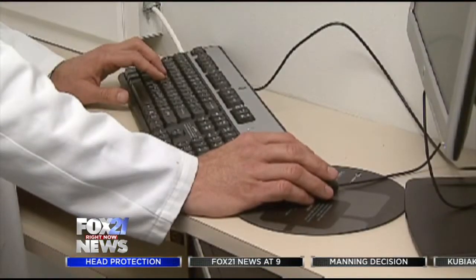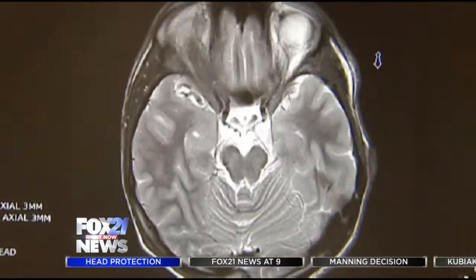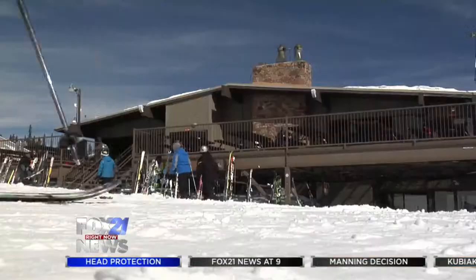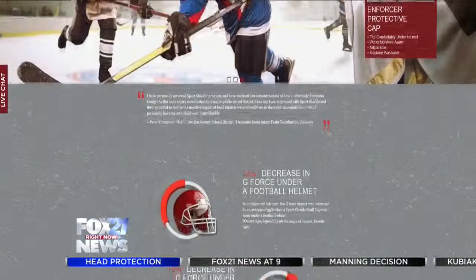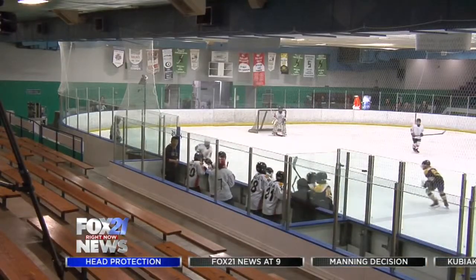This telling example caught the attention of Douglas County's brain injury resource team, who deals firsthand with youth concussions. Once a student has a concussion, we know from research that they are substantially more likely to have another one. Whether it's cycling, skiing, football, or even horseback riding, athletes who wear the cap reduce their risk of a concussion by 35%, according to Shieldz website. Every collision is different. What we're hoping to do is to make sure that whatever that collision is, we're able to decrease the amount of G-force that's penetrated through the helmet on that particular collision.